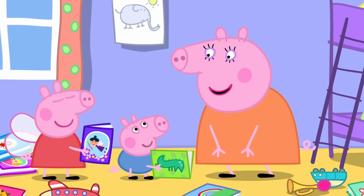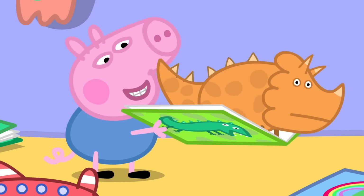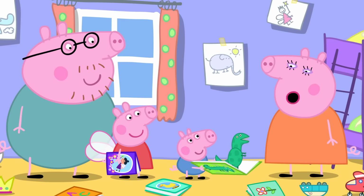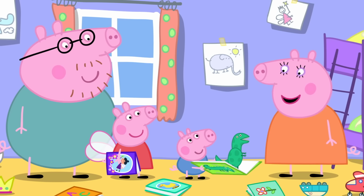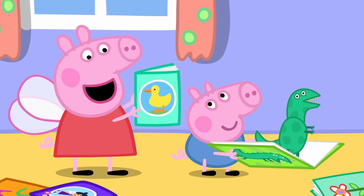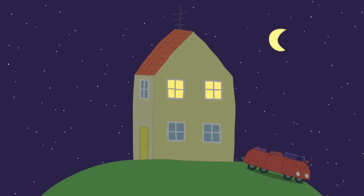And George, what's your favourite book? Dinosaur. Of course, your pop-up dinosaur book. Well, that's settled. George will go to World Book Day as a dinosaur and Peppa will go as a tiny fairy. Or maybe a duck. Quack, quack. It is nearly bedtime.